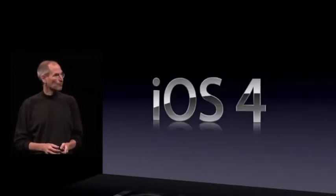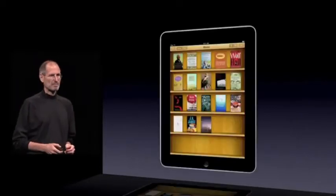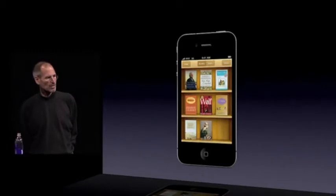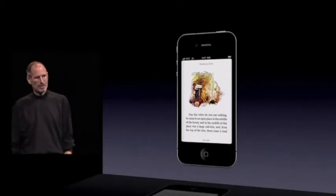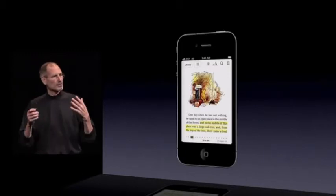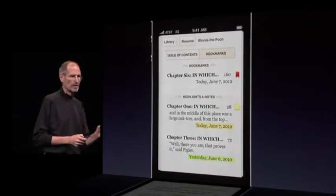So that is iOS 4. That's number 6. Number 7, iBooks. We talked about iBooks with its enhancements on the iPad. We are bringing it to the iPhone with iPhone 4. So, it's just gorgeous, as you know, and same controls, the same highlighting, the same bookmarking, the same notes as you see on the iPad. It's done really, really well.